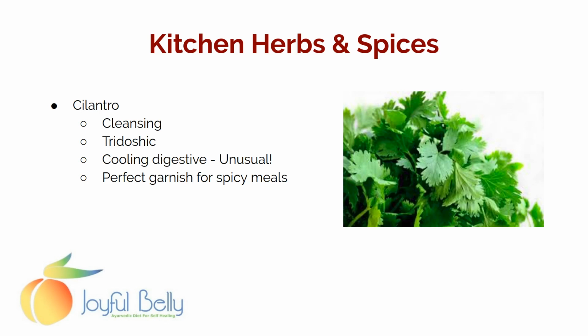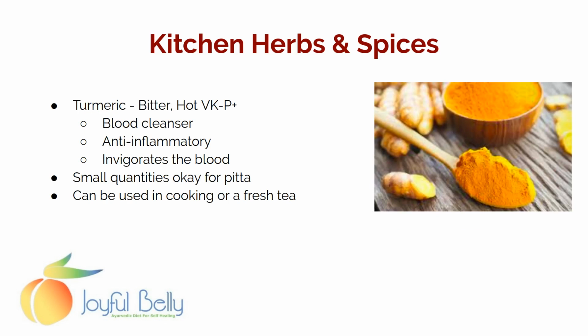Our first spice on the list is cilantro. It's cleansing. It's tridoshic. It's a cooling digestive, which is unusual. Most digestives are really hot, but cilantro is cooling. Cilantro is hypoallergenic and can actually help pacify the immune system of a person who has lots of allergies. And it's a perfect garnish for spicy meals. It really provides some texture variation. I love fresh herbs for that.